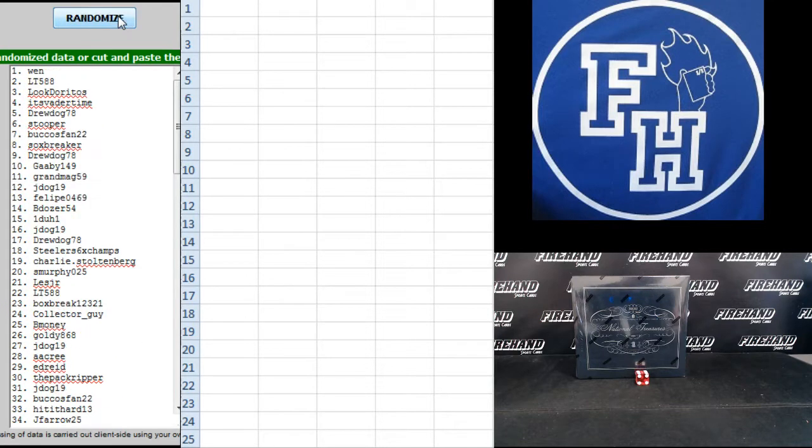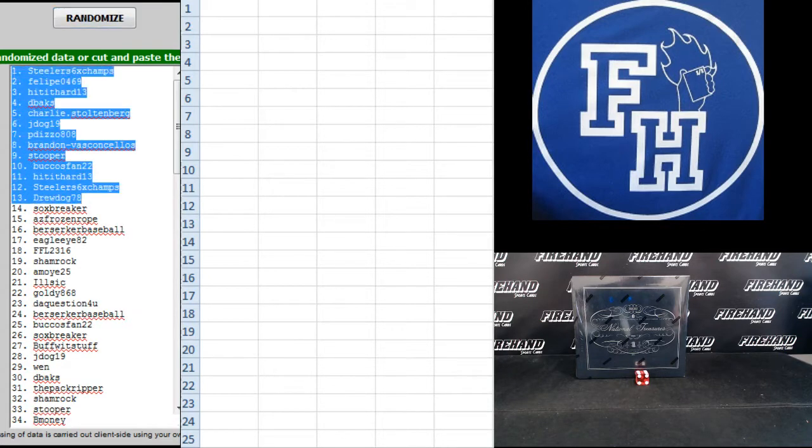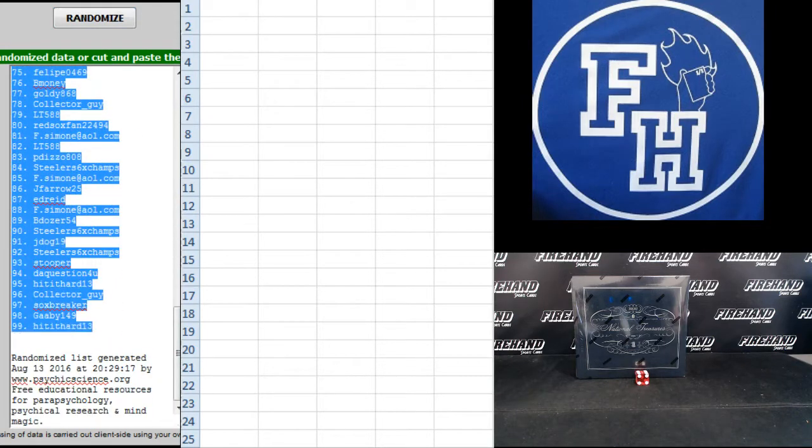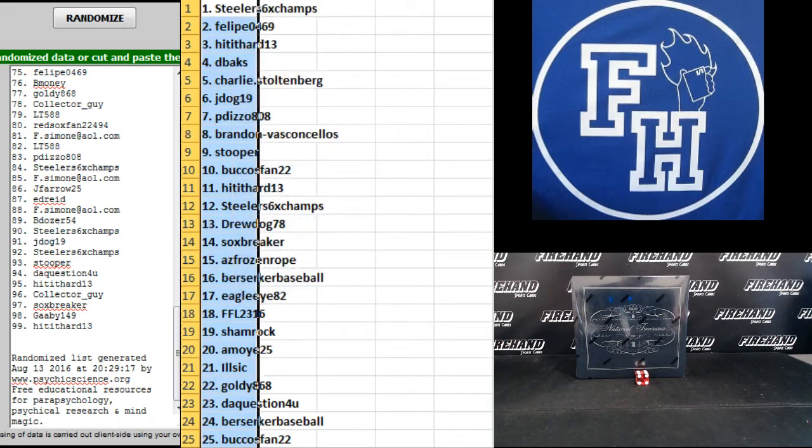1, 2, 3, 4, 5, 6. And the 7th and final hit. Cross your fingers, hold your wingers. 7. Steelers 6-time champs up top. In the 1 hole. And hit it hard, 13 at 99. Good luck, Bill. Hopefully we get some 1-on-1s for you.